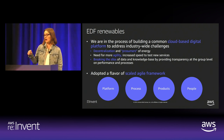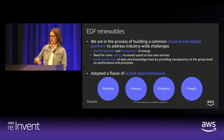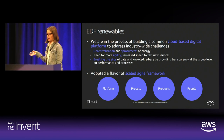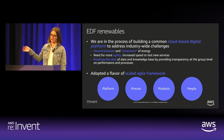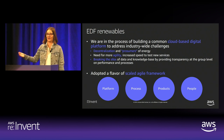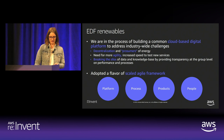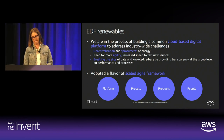The first one, platform, is something that we've started to develop. The process, we've got a process that's been defined for the intake of new products, and we are developing multiple products. But the last part is really key, and that's the people side of things. And it's quite challenging to have the organizational change within a company so that the people are aligned and in a place where they can deliver a maximum value on the first three parts.